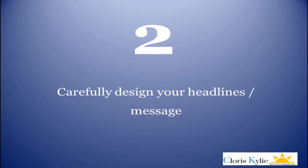Also, carefully design your headlines and your message. What this means is to not sound spammy, or to not offer something that people see as spam. For example, if you're selling a diet program and you say, I'm going to show you how to lose 10 pounds in a day, people are likely to have a negative reaction to that. And Facebook will track that. And if that happens often enough, then your account might be shut down.